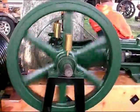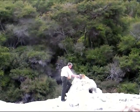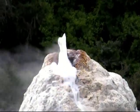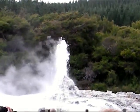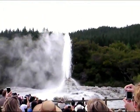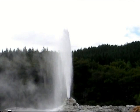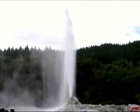Here at the Lady Knox Geyser, a ranger is adding bars of soap, which apparently is what happened years ago when convicts used to bring their clothes to wash in the hot water springs, and they accidentally dropped soap into what's now known as the Lady Knox, causing her to violently erupt. As you can imagine, this scared the bejeepers out of them, and it took them some time to recover their garments which had been scattered.